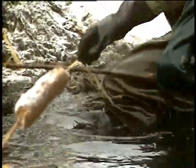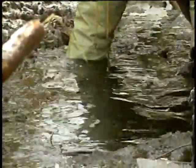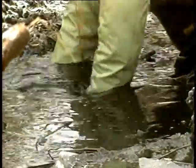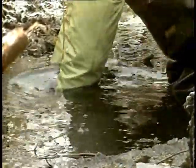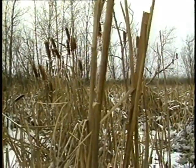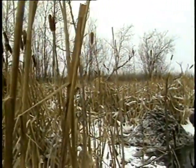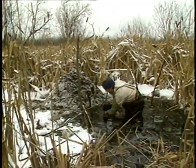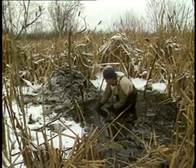The trapper is going to set his second trap at the house entrance. To find the entrance, walk around the house and test the ground with your foot to find a path leading up to it. When you've found it, you might put a small stick in the opening, just to make sure. It should go right into the house. Position the trap as in the channel, with 2 sticks inserted through the springs of a 120 Conibear trap.